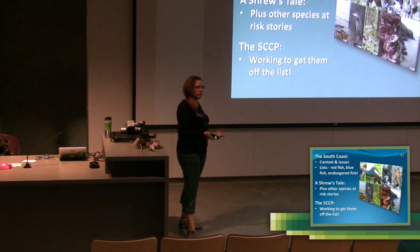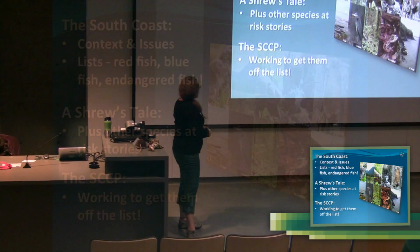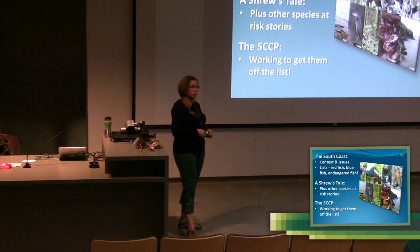Why do we have endangered species in the first place in this region? And also take a look at some of the areas that will familiarize you with where the South Coast is. We're kind of in the center of it right now, but it actually includes a lot of different areas across the Lower Mainland of British Columbia. And we are going to focus on some of the endangered species themselves.